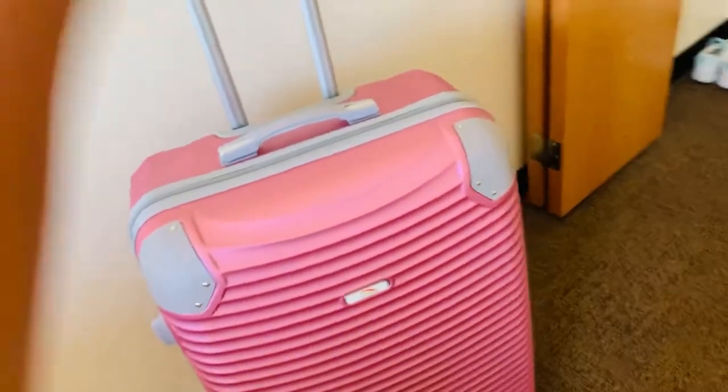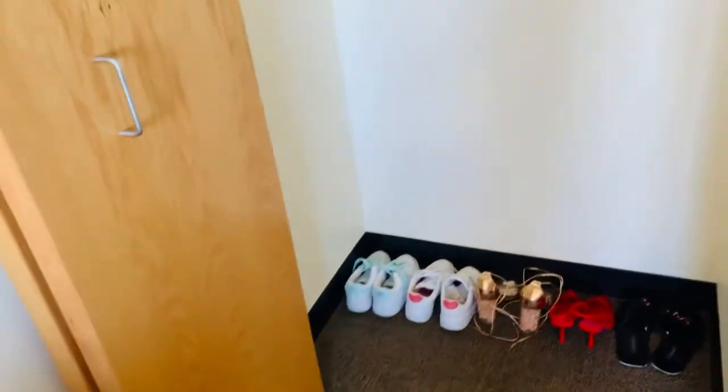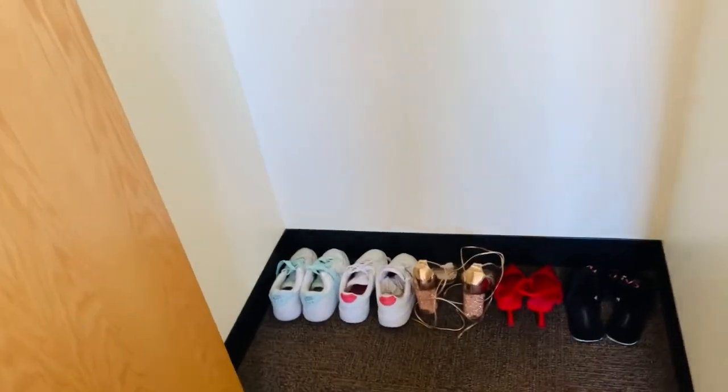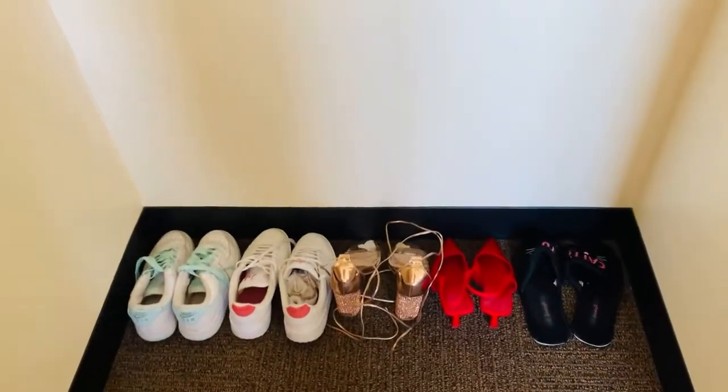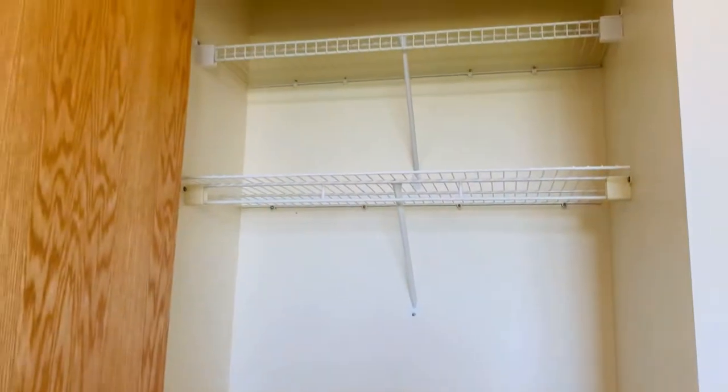And then this is my beautiful travel bag, and that's where I'll be packing my clothes. And I just unpacked my shoes. Yeah, these are all the shoes that I came with. And here's that place right there. So yeah, that is the bathroom.